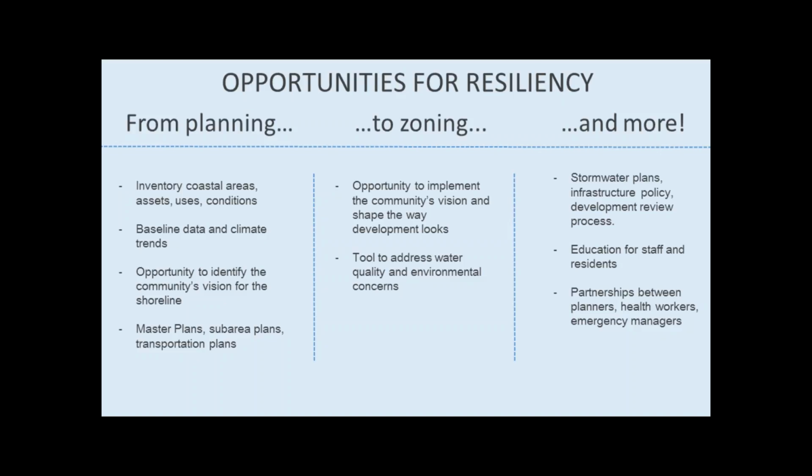And planning, of course, has many different forms, but a couple of examples: master plans, sub-area plans, transportation plans. All these are opportunities to integrate resiliency concepts into local government. And then moving through to zoning, as you have a plan that forms the basis of your zoning ordinance in Michigan to implement the community's vision by shaping the way that development looks in the future. Zoning really stands as an ideal tool to adopt best management practices at a community-wide scale to address things like sensitive habitats, water quality issues, etc.